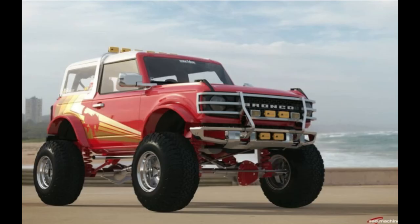Woo-wee! This is awesome. The 2021 Bronco is back in effect.